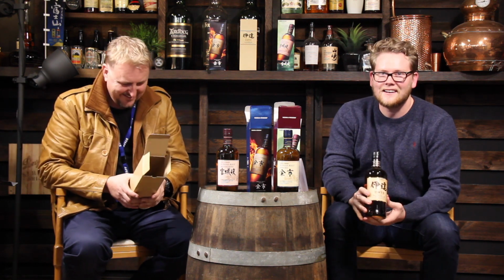So it's named after a feudal 15th century warlord, which is an interesting fact. Awesome. Whose name I assume was Date. That's right. So it's a blend of malting grain whiskies, produced from a still that Masataka Taketsuru brought back from Glasgow in the 1930s, I believe. Yeah, that's right. That might have been the 1920s. 20s, 30s, somewhere in there.